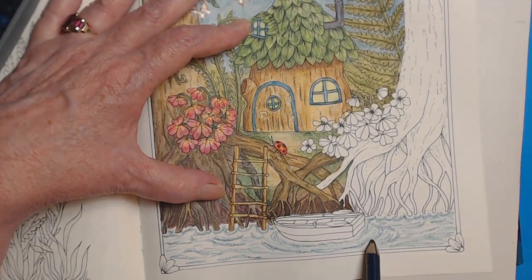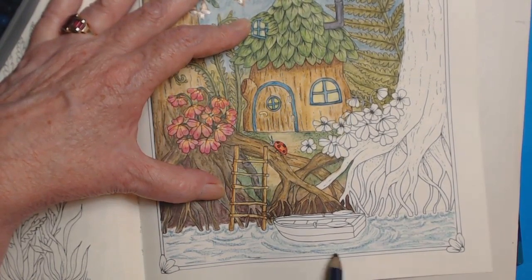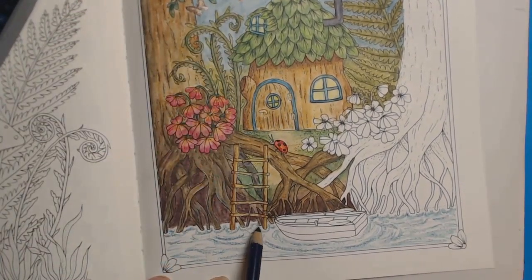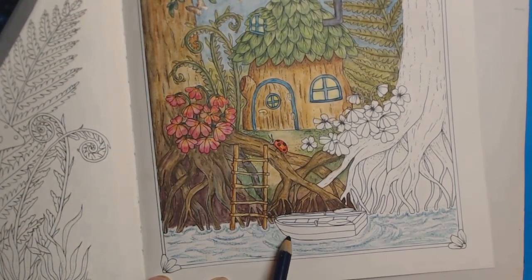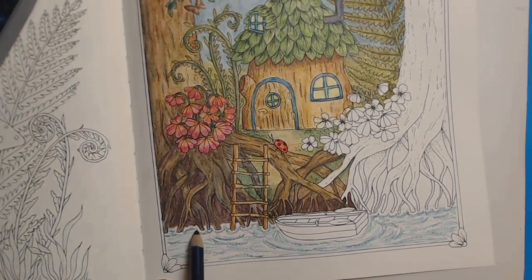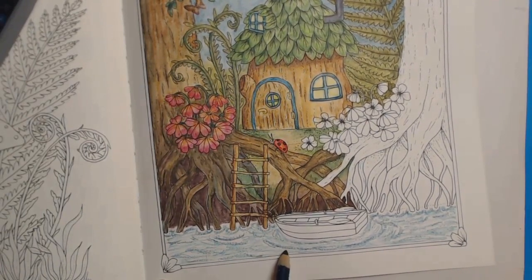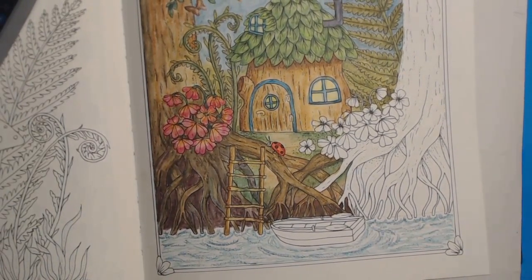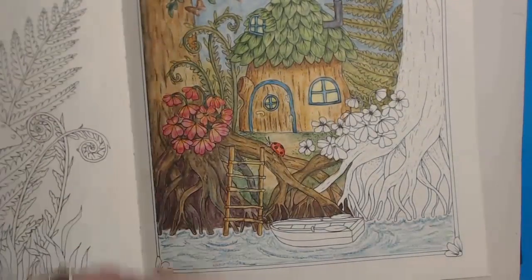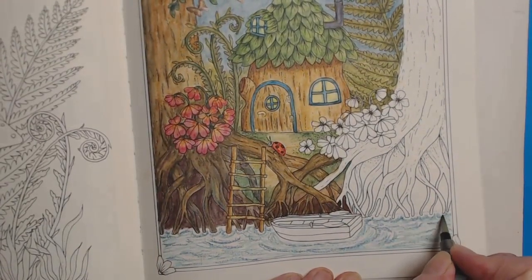And so I'm not being very dark to start out with. Can always add color later, but I just want to, you know, get a little bit of it in here. Because I can always go darker later. And we'll see how we've done. Okay. Keep your fingers crossed, right? Hopefully, it's just going to be fairly light.